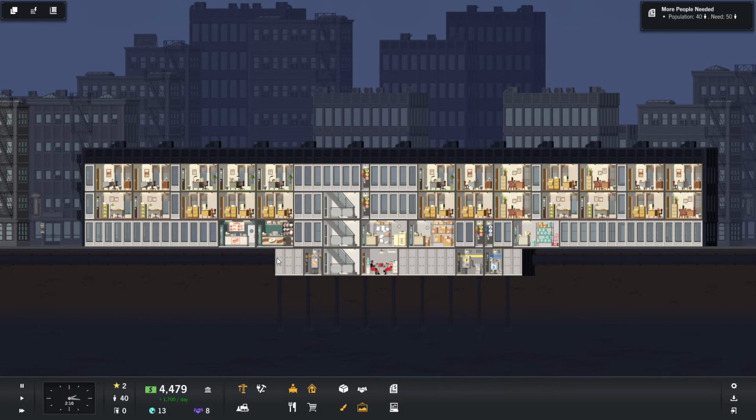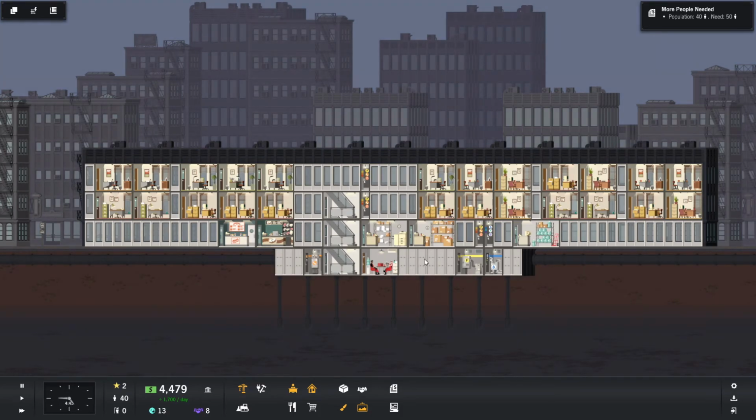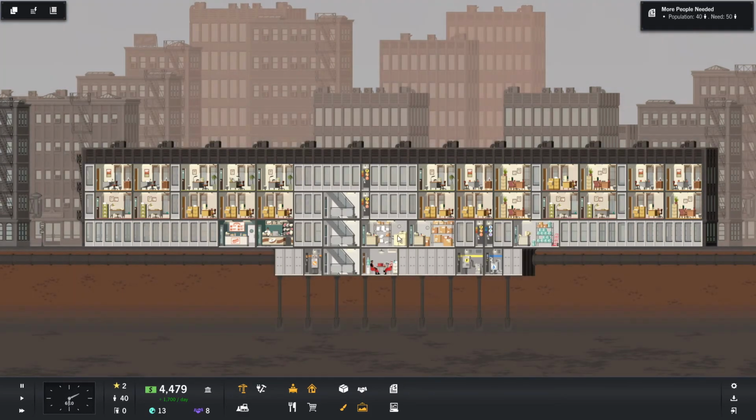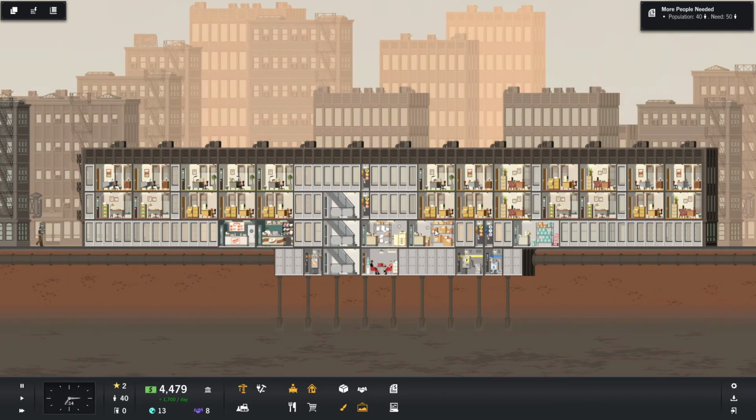I think the next adventure, I don't know what to do. I'm thinking of moving these from the ground floor to the basement. I think I should do. But that's expensive because they're like $300 each. That's $900 for very little gain.